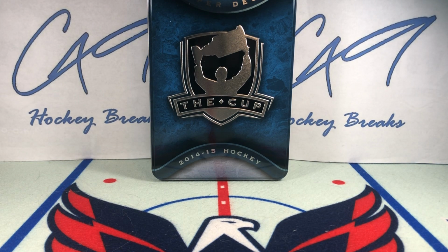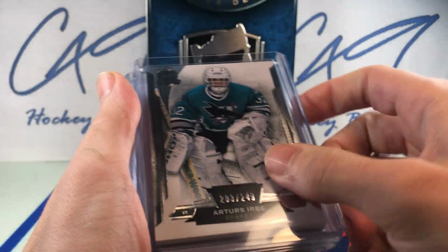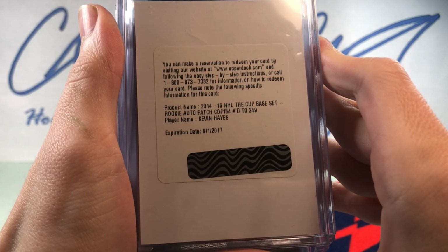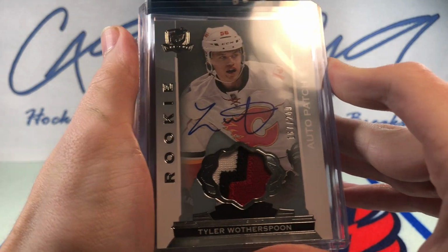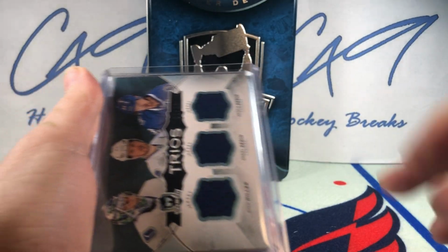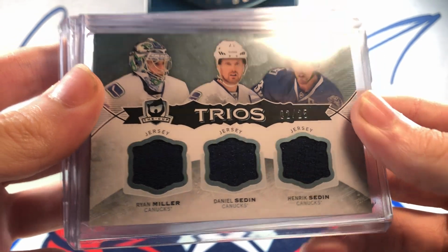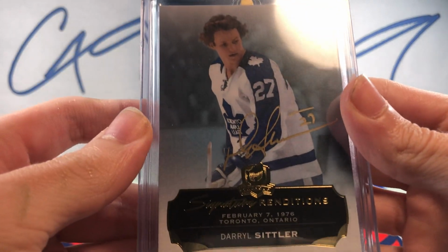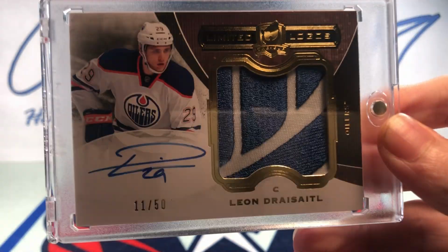Well, folks, that is going to do it for this tin of 14-15, the Cup break number 167. Do a quick recap. Base 203 of 249, Arthur Kaliyev. RPA redemption number 2 of 249, Kevin Hayes. RPA 3-color patch number 167 of 249, Tyler Wotherspoon. Trios jerseys number 2 of 25, Ryan Miller, Daniel Sedin, Henrik Sedin. Signature Renditions, Darryl Sittler.